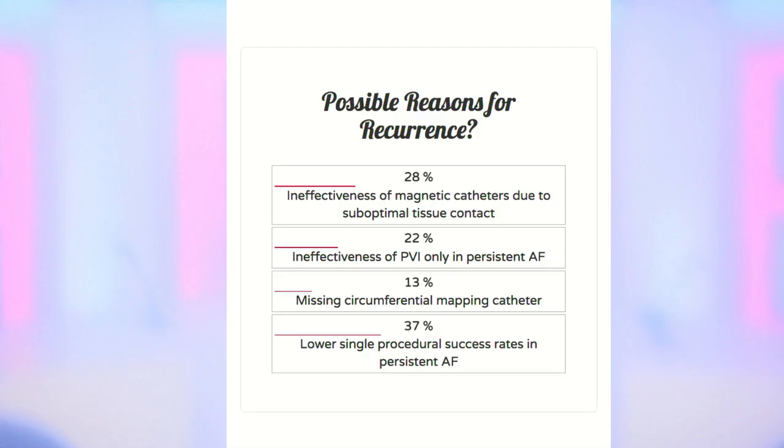I think the good news for the robotic users, because I think there is sometimes a misconception about lesion formation, is that only a minority of the people were voting for that. And almost 40%, the most frequent answer, said that they lower single procedure success rates in persistent atrial fibrillation, which is, I think, a very realistic and a good answer in 2018. Now, are there any further questions? Not at the moment. So let's probably look at my thoughts.